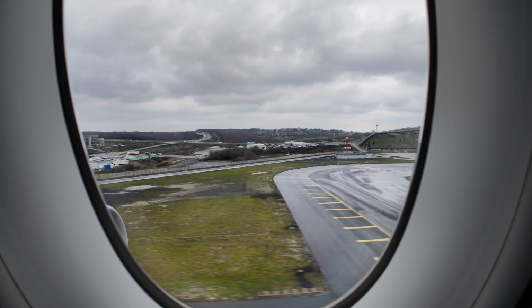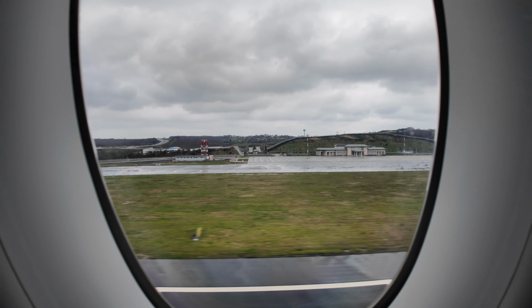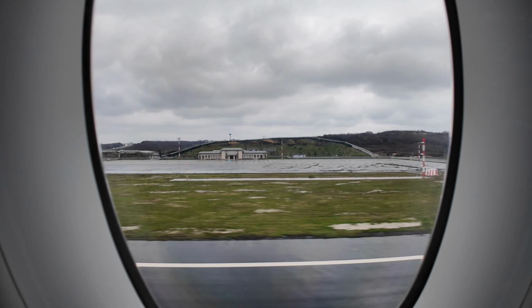Istanbul has one of the most beautiful airports in the world, and I'm extremely happy that I'll be able to see it for a second time.